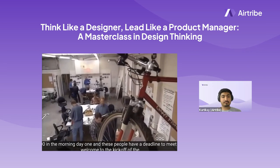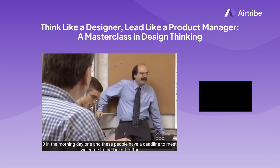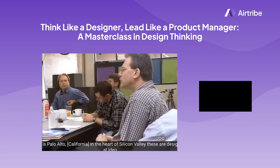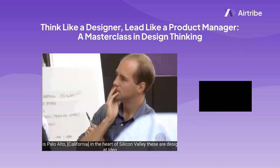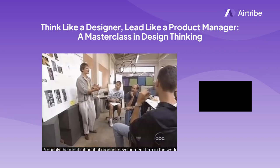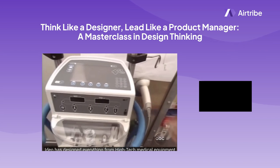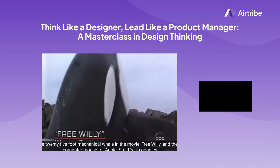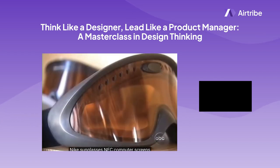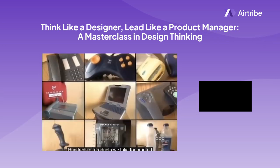9 a.m., day one, and these people have a deadline to meet. So welcome to the kickoff of the shopping cart project. This is Palo Alto, California, in the heart of Silicon Valley. And these are designers at IDEO, probably the most influential product development firm in the world. IDEO has designed everything from high-tech medical equipment to the 25-foot mechanical whale in the movie Free Willy and the first computer mouse for Apple. Smith ski goggles, Nike sunglasses, NEC computer screens, hundreds of products we take for granted.